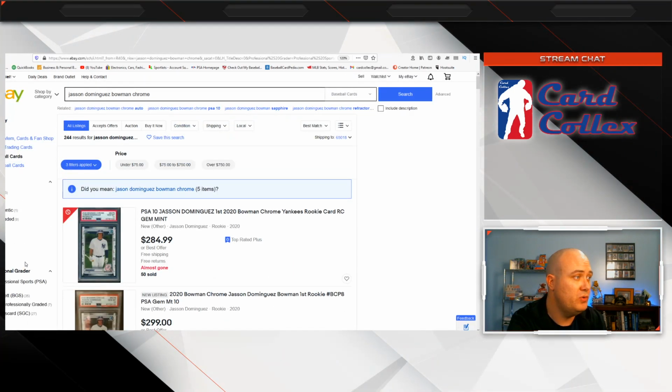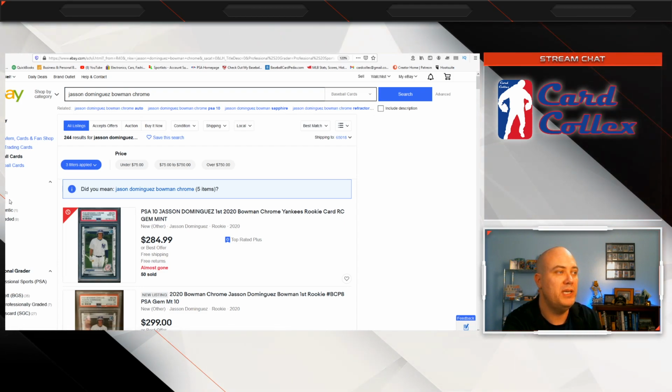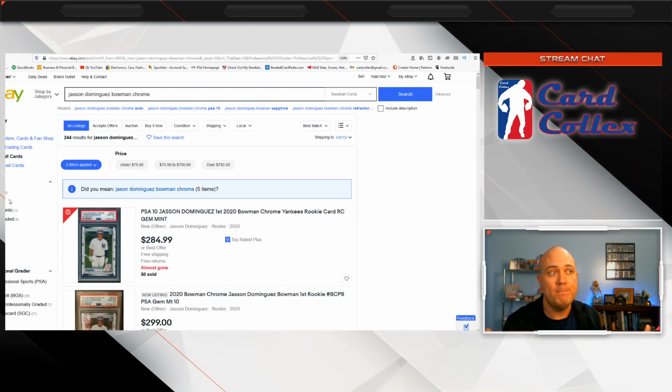The Mojos are in that ballpark. But I think the PSA 9 Bowman Chromes are really where I'm going here, because I can pick up several of them. I think they could potentially outpace the PSA 10. So if a PSA 10 increases in value to $400, right? I think you could see more of a percentage increase in the PSA 9s.